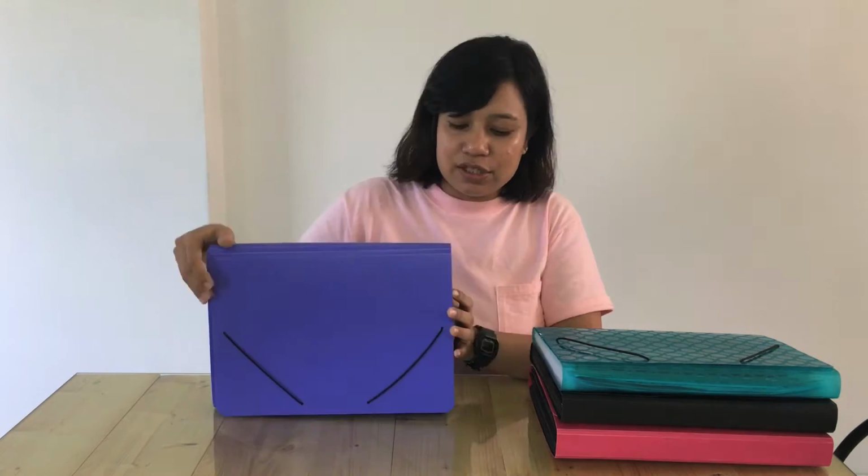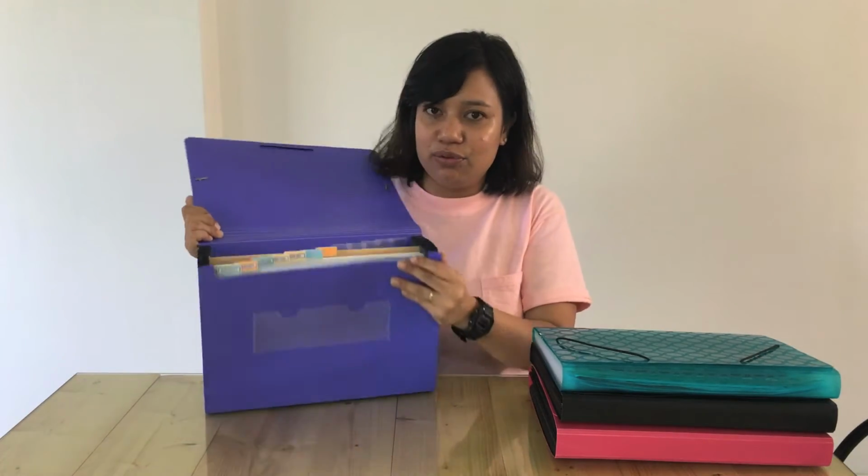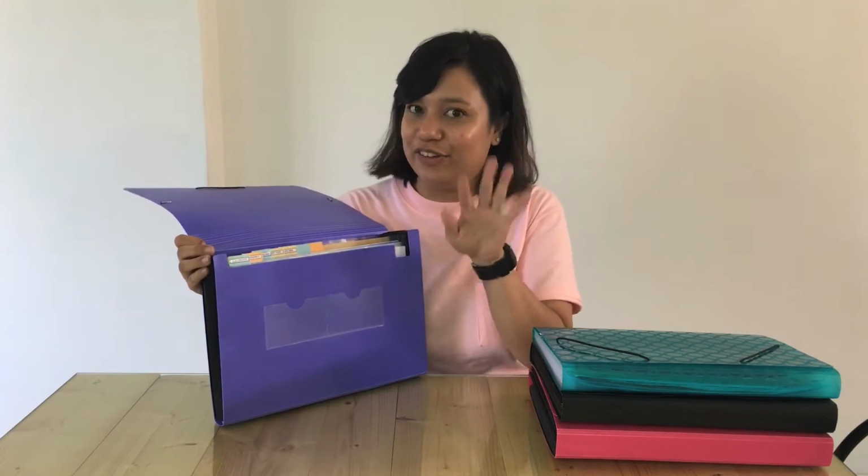This is an accordion file. Any local bookstore should have it. So an accordion file is like this. It's exactly like an accordion. So it goes like this, but no lah, not exactly, but you get what I mean.